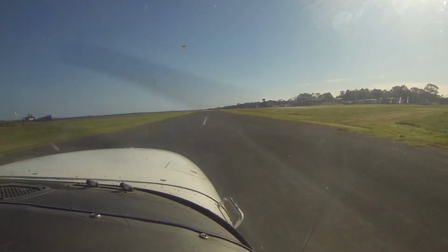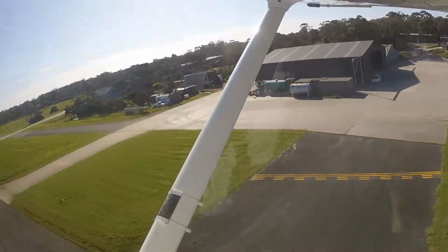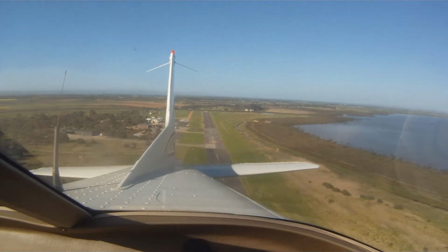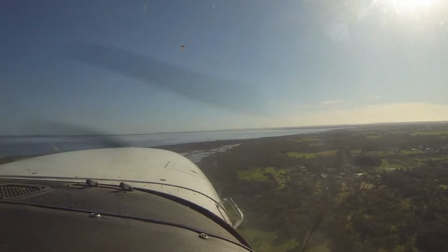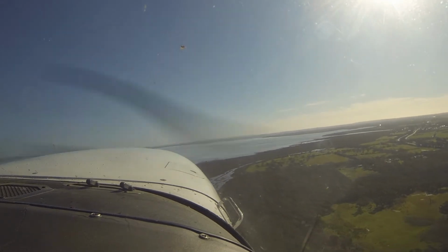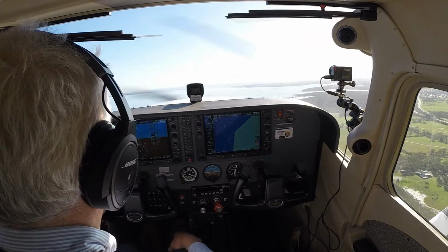Airspeed's alive. 55. And we're flying. Tooradin traffic, Tango Alpha X-ray, turning base for touch and go, Tooradin traffic. On 22. Tooradin traffic, Sierra X-ray Kilos, taxiing runway 22, parachute operations at Tooradin. The traffic ahead. Only that guy ahead, nobody left, nobody right, he's turning.